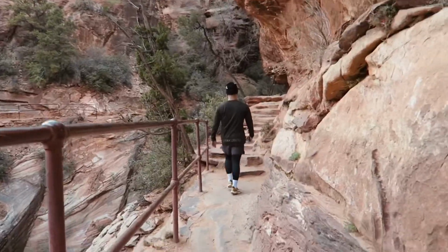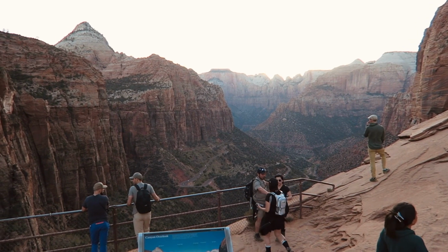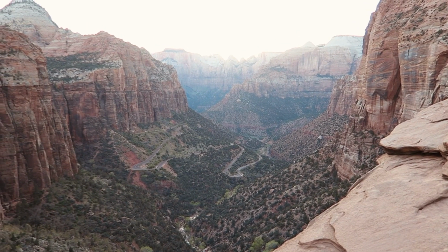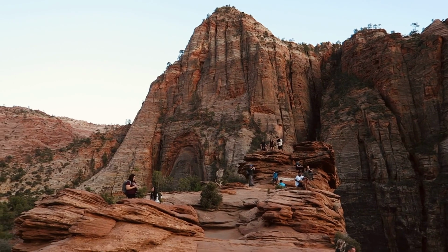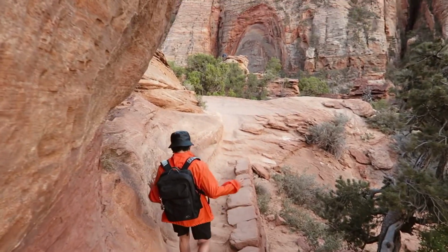There are moments where you're hiking near the edge of the cliff, but there is fencing and rails to keep you safe. The sun was hiding right behind the cliff, so we made it just in time to capture this magnificent view at dusk. We wanted to head back down before it got too dark because the canyon and the overall park itself can get very dark as there are no streetlights.